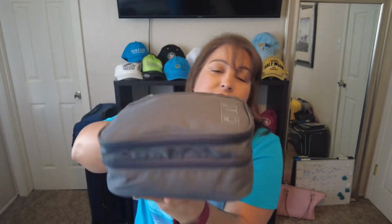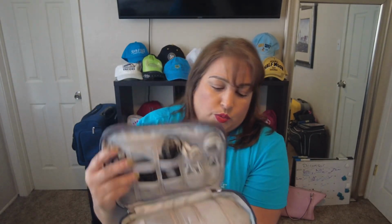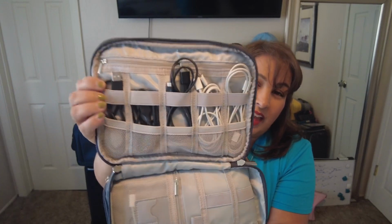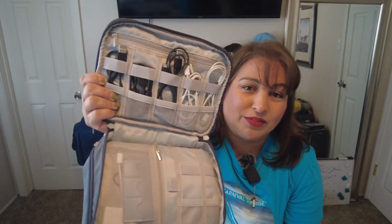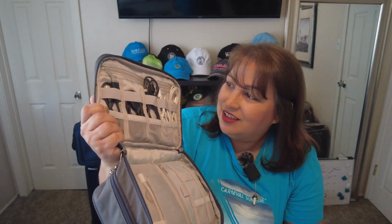It's because it has two different layers. It has this top layer, which holds all of the wires and charging things and stuff like that. That makes this amazing to use, right? This is all you'd have to open. You don't have to worry about anything from the bottom falling out. This is it right here. So I can pull out any wires in here and charge any device.